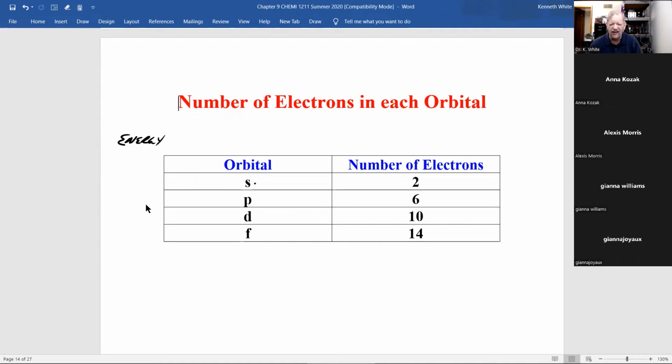And orbital S, you can put a maximum of 2 electrons. And you can also call it subshell S. Orbital P, 6 electrons maximum. And this should really be max number of electrons. Orbital D or subshell D, 10, and F, 14. And when it comes to energy, S is the lowest, F is the highest. And as you go down the chart, top is lowest. As you go down, the energy the subshell's electrons have increases.